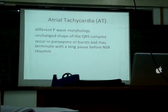Why? Because that long pause means there is no electrical activity to the heart. Blood is not pumped out of the heart. Please note this. The first organ to always suffer from a loss of blood supply is what organ? The brain. Huh? It's coma? Depends. There's many other. We'll talk about that in neurophysiology.